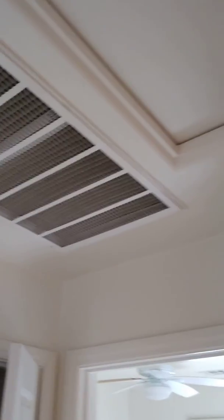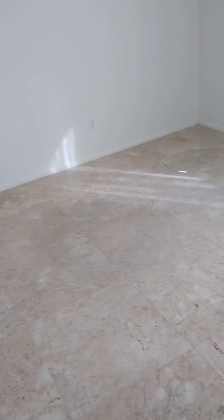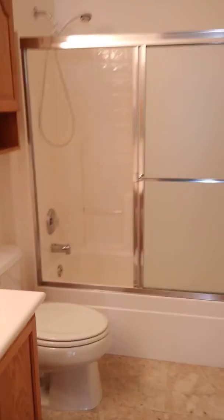We're going to treat these doors front and back, and then the rest of the bedrooms, which are here. You can see I've got the ladder to go up into the attic and treat the coils of the AC to get the tobacco out of the AC. Here's one small bedroom. Here's another bedroom here. We're going to rip those blinds out, and then here's the other bathroom.